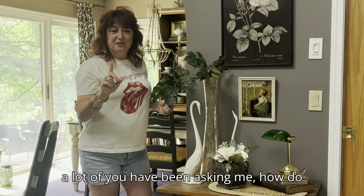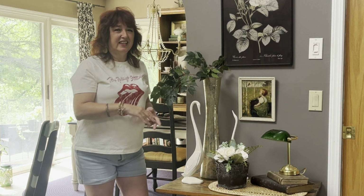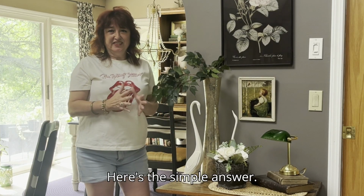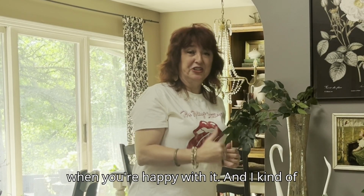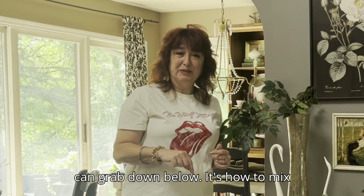I know a lot of you have been asking me, how do I know if it's too much? Is it cluttered? Is my vignette cluttered? Here's the simple answer. No. If you like it, it's not too much and it's not cluttered. You stop when you're happy with it. And I kind of go over that in my free guide that you can grab down below.